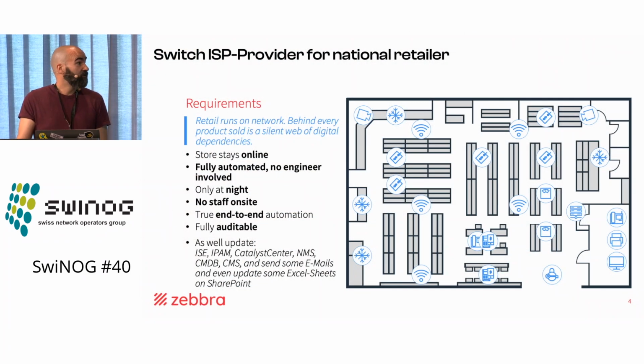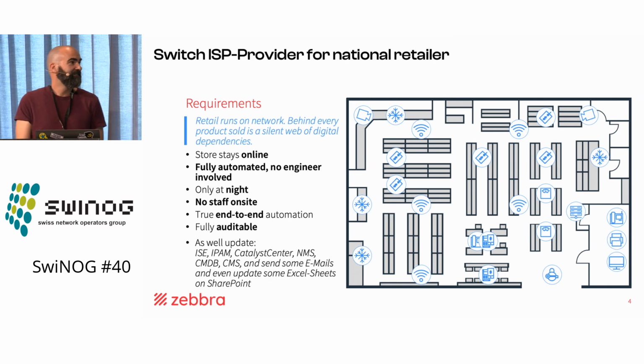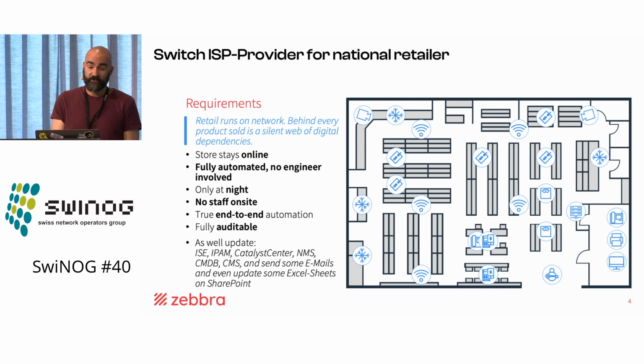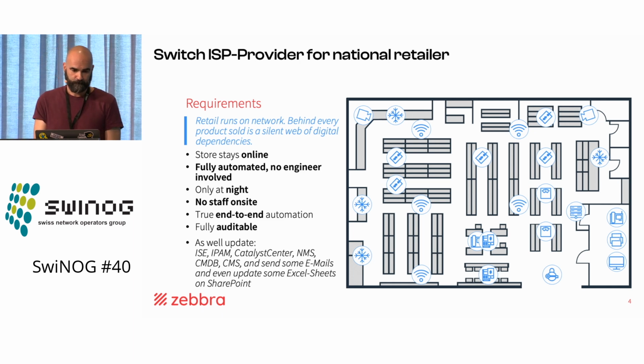Just to remind you, a modern retail store is filled with smart devices. You have Wi-Fi scanners, which you may know, billboards and price tags. Everything is relying on a stable network. So there were some requirements: the store stays always online and functional. The migration had to be done during the night without any staff on site, no user interaction at all, through end-to-end automation, and fully auditable.